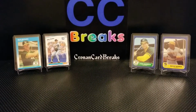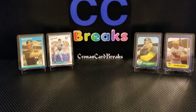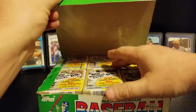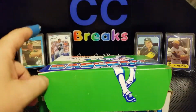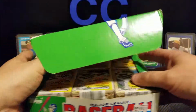With our Throwback Thursday, we are going to be doing the first product that I opened when I was a youngster, way back in 1987. I was 10 years old. And it is this big box of 1987 Topps Baseball. We've got 24 packs, and it's going to take a little while, so let me go ahead and just jump right in.